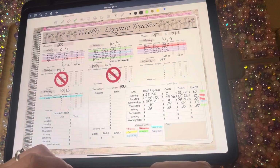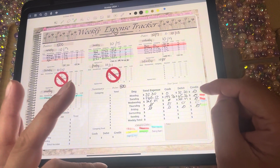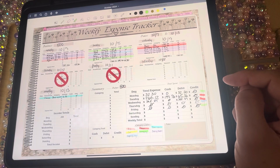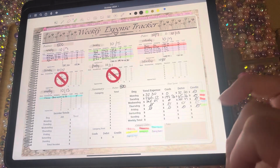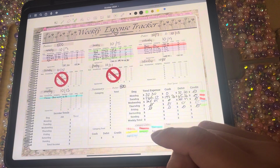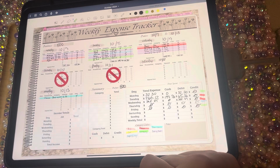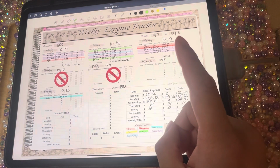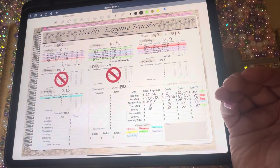How much did we spend? A lot. But I mean, Monday we started off great. And that was mainly because we went to places that we had coupons for. Tuesday and Wednesday was falling off the wagon. Thursday, Friday we did better. Saturday, haven't spent anything today, but again, it's still early. And Sunday, we have one bill left. But like I said, I might do a bill thing for you guys. If you guys buy the weekly expense tracker, you'll get like three different versions of it. See which one you like.